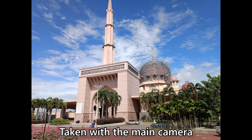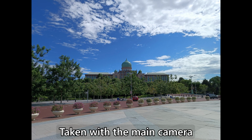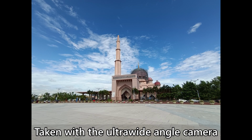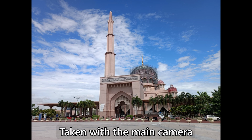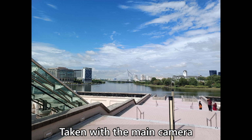This time I went to Putrajaya in the morning to test 5G connectivity, and the clouds were beautiful at the time, and the main camera on this phone can take some good looking pictures even though the HDR is a little bit hit and miss, yet it looks very flat when HDR is activated. The ultra wide angle camera though makes everything look a little bit more greenish and change the color of the sky as well, which I think is a bit weird, but that's something that a little software update can fix.